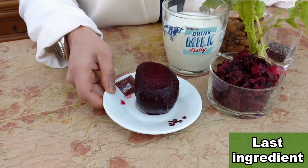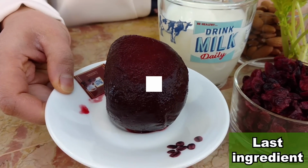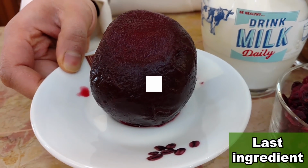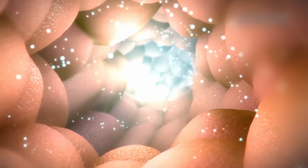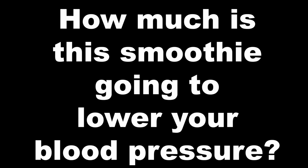One last ingredient here, beets. And this ingredient alone is worth its weight in gold. While it is great to consume beets as a side dish, preparing them, like I'll show you, will truly unleash the healing potential of this superfood. The reason is the nitrate content of beets that turn into nitric oxide in the body, a powerful natural vasodilator. Drinking this smoothie will relax the inner muscles of your blood vessels, lowering your blood pressure and protecting your heart and kidneys. So how much is this going to lower your blood pressure?